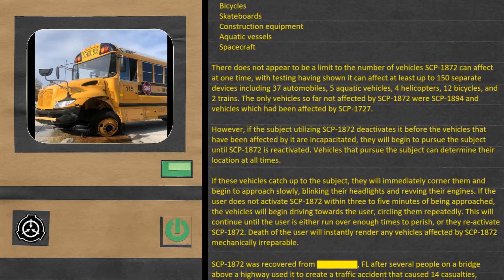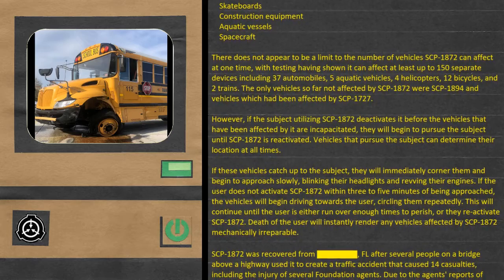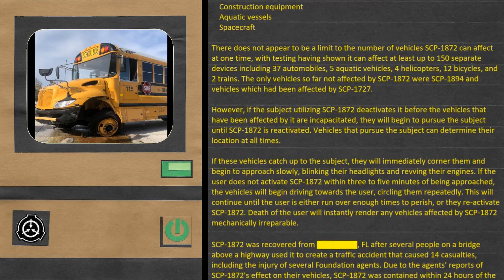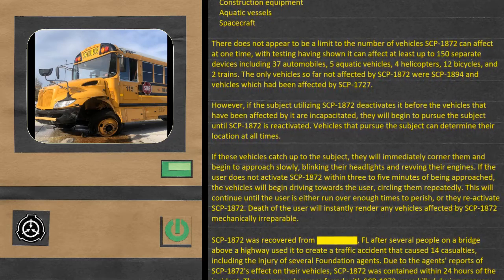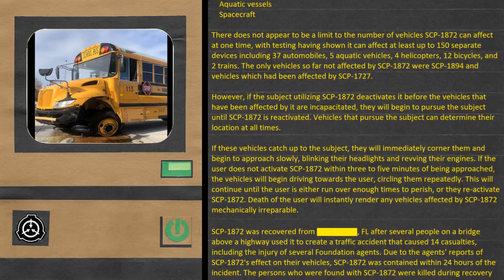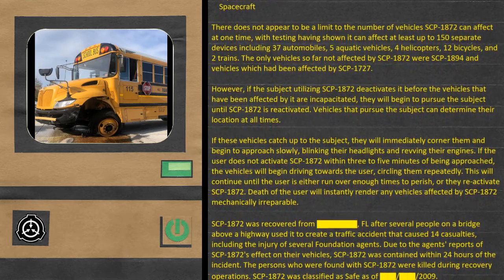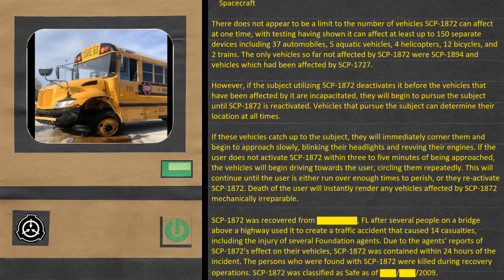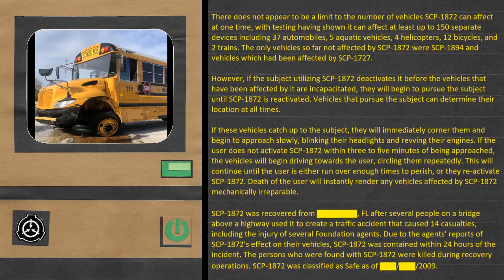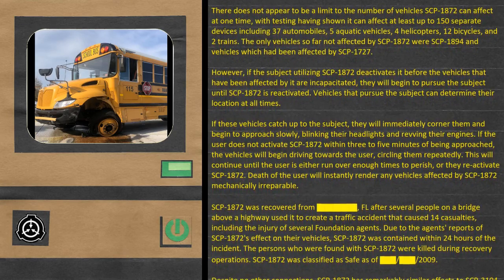If these vehicles catch up to the subject, they will immediately corner them and begin to approach slowly, blinking their headlights and revving their engines. If the user does not activate SCP-1872 within 3 to 5 minutes of being approached, the vehicles will begin driving towards the user, circling them repeatedly. This will continue until the users either run over enough times to perish or they reactivate SCP-1872. Death of the user will instantly render any vehicles affected by SCP-1872 mechanically irreparable.